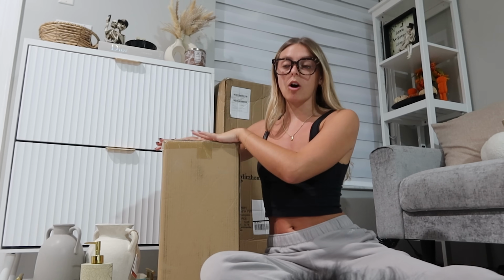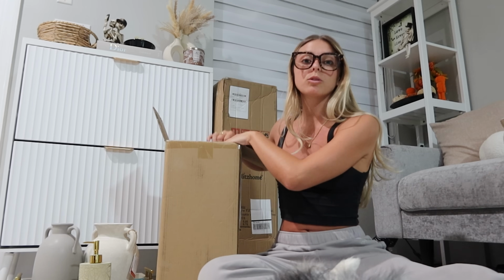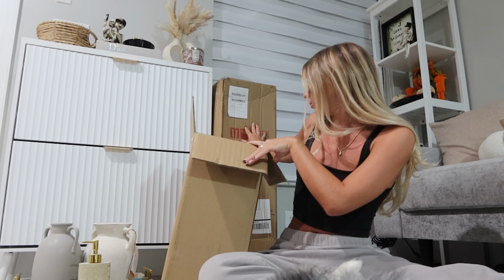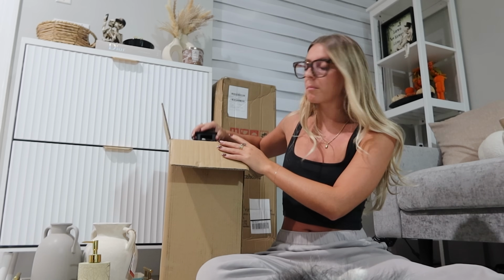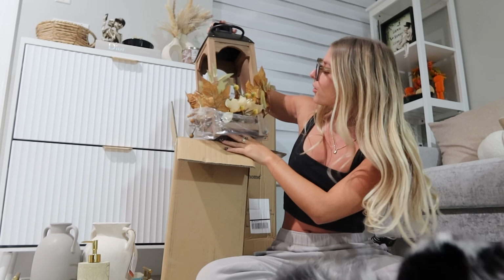I have a huge haul coming in, specifically of fall decor from Wayfair, and I just cannot wait. I'm so excited. So I'm gonna do a full TikTok decorating. Obviously I'll show you guys everything. So I don't wanna unbox this one yet because I haven't even opened it, but this, so cute.